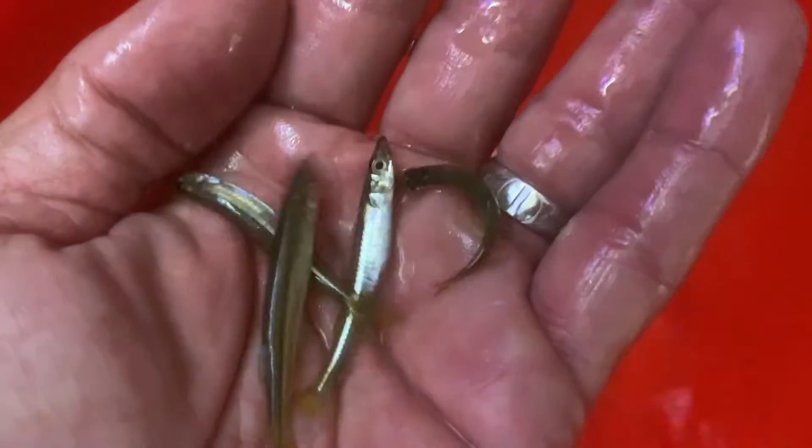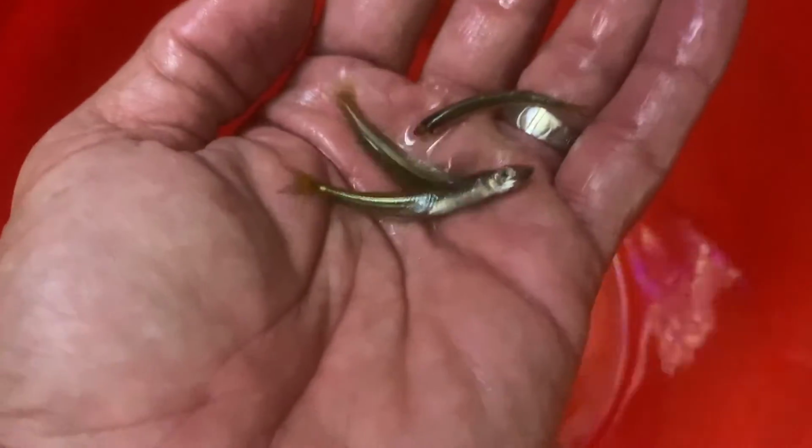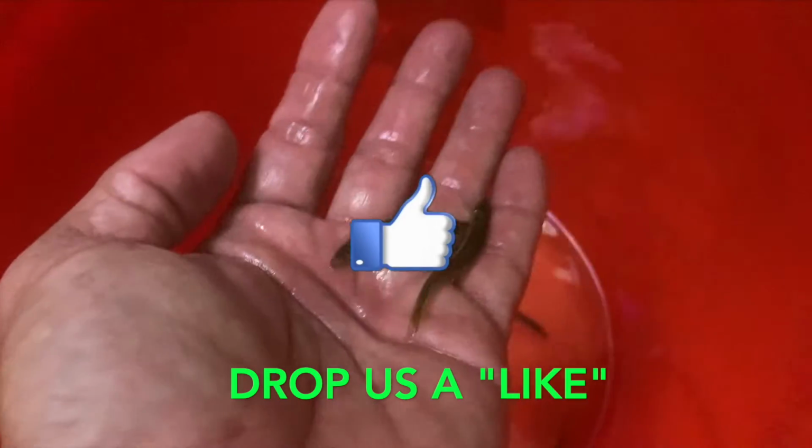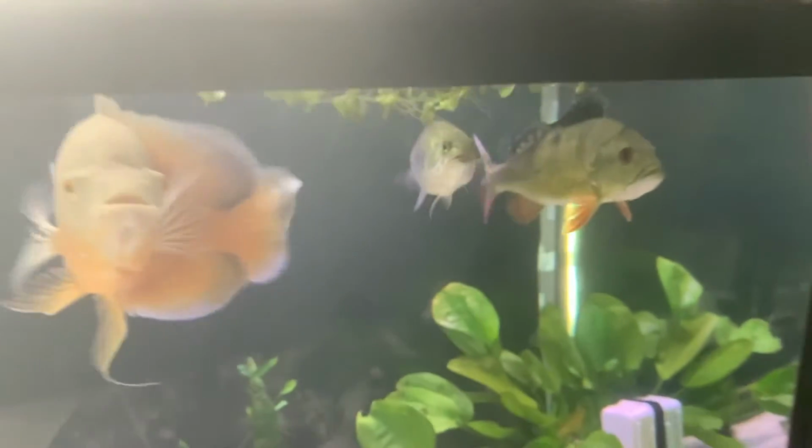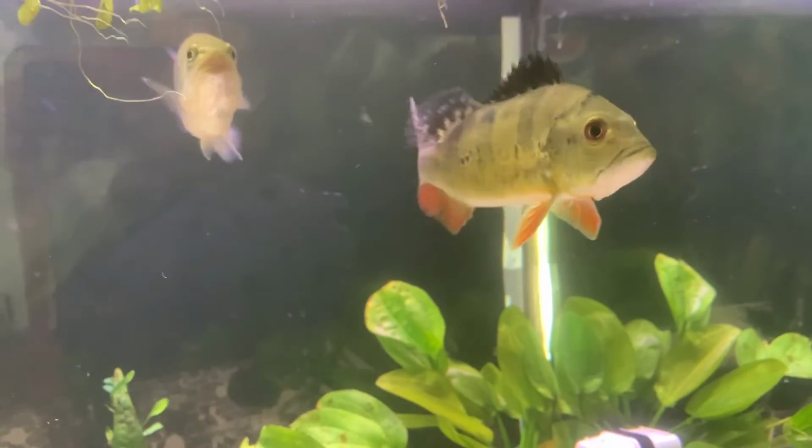And comment down below if you have any idea what these are. But I know what they are. They are food. They're going to be good food, guys. We're going to, look at Ham. Ham is ready. He is so excited, bro.